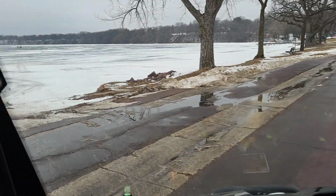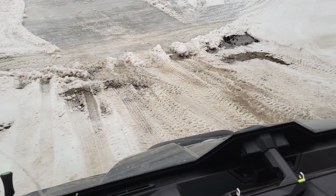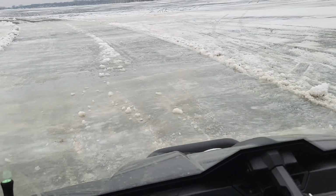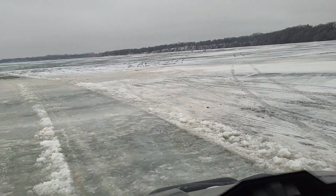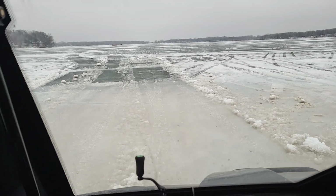All right, we're headed over to Hall Lake. Going to show you the accesses on this side of the lake and let you know what's going on there. It doesn't look too bad. Everything's a little sloppy, but it looks like everything's hanging in there pretty good today. It hasn't got extremely warm yet. Like I said, it's not too sloppy. Looks like it's good over here. The snow's going away, but we can drive out here a little ways.